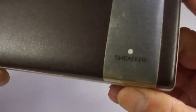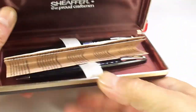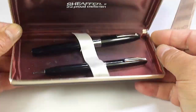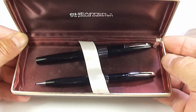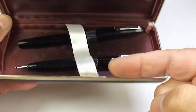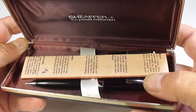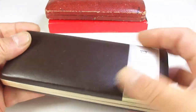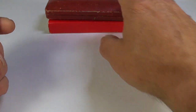What we've got here, there we go, does what it says on the tin, Schaefer. There we go, Schaefer box, instructions, and again, take a look at that. What we've got is a very nice Schaefer Imperial Set. The condition of these is absolutely excellent. All they need is a brand new home. Lovely set, lovely condition. I'm sure there's people that'd enjoy that set.